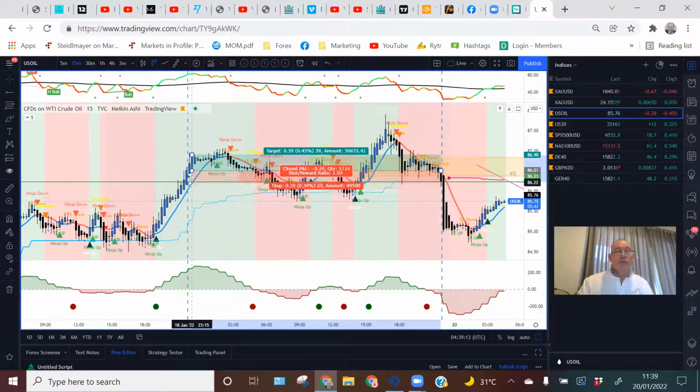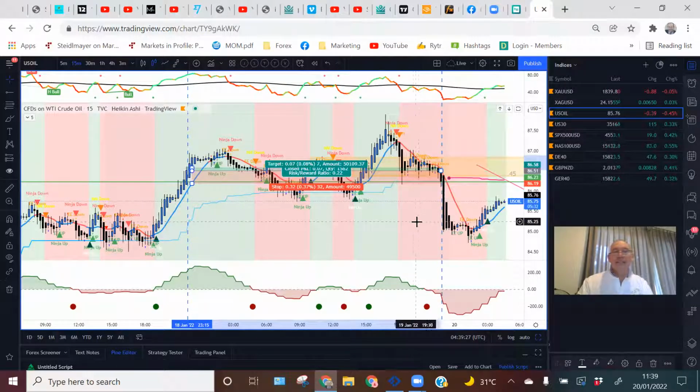Where would this go? I don't know what that line is there, but it looks a good one. But let's put it below there. I see it starts reversing there or there. That would be a small win. Now I did see that it was more of a consolidated day. Exit there, tiny small win.